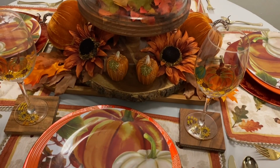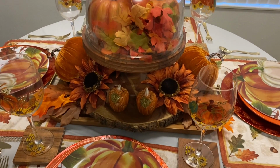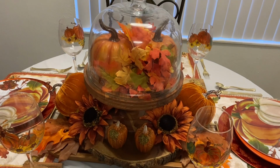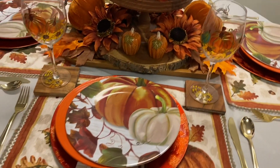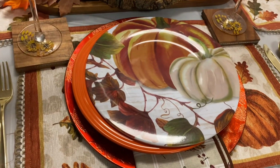My pumpkin salt and pepper shakers came from Family Dollar. All my fall decor was purchased from Hobby Lobby, the Dollar Tree, and Family Dollar. I just think this table turned out absolutely gorgeous.